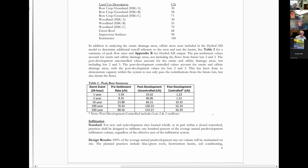Well, I think in the wintertime, we're showing a pretty good attenuation of those peaks and bringing those down quite a bit. So if there's a concern with us holding enough water back and releasing it at a slower rate, I think these ponds are sized to handle that and to help with that.